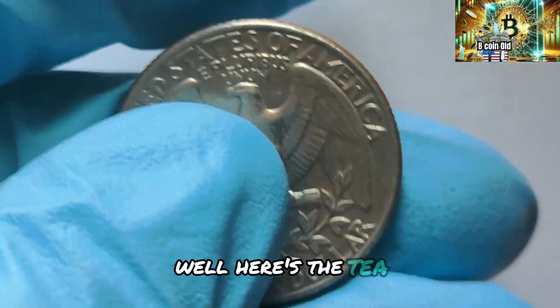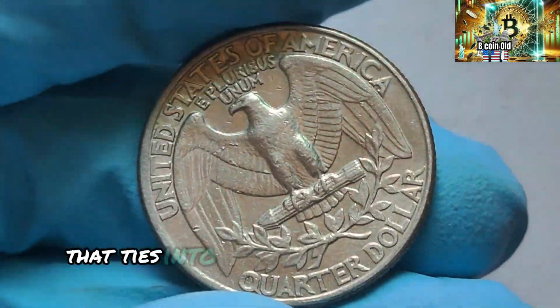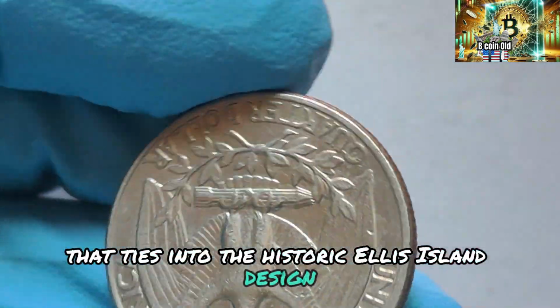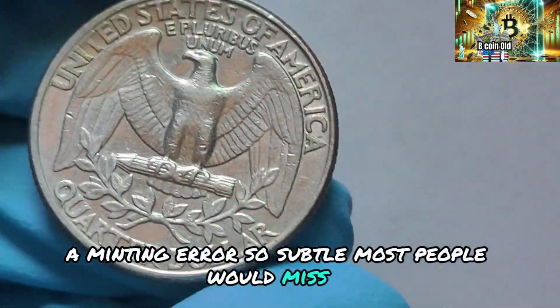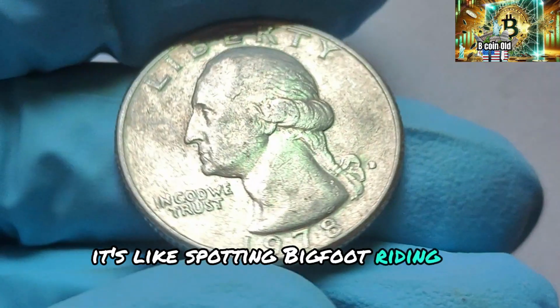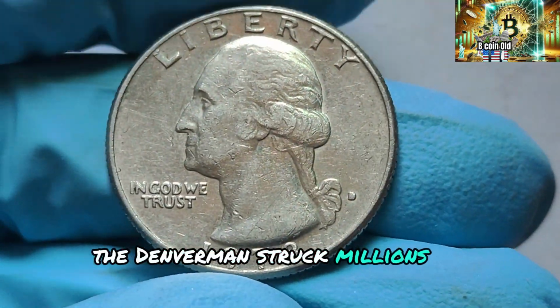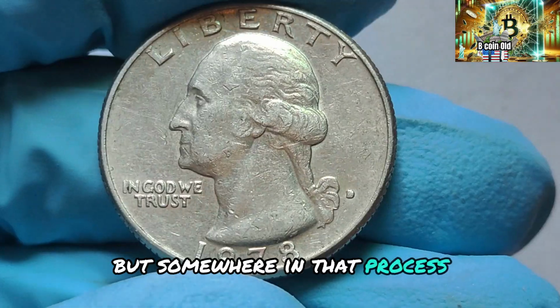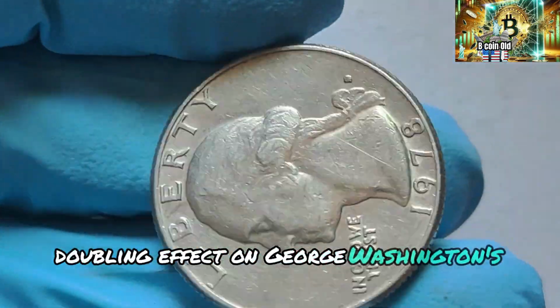Well, here's the tea. This quarter is super rare because of a special misprint that ties into the historic Ellis Island design. Picture this, a minting error so subtle most people would miss it. But to a serious collector, it's like spotting Bigfoot riding a unicorn in the wild. You see, back in 1978, the Denver Mint struck millions of quarters, but somewhere in that process, a small batch of coins ended up with an unusual doubling effect on George Washington's profile.